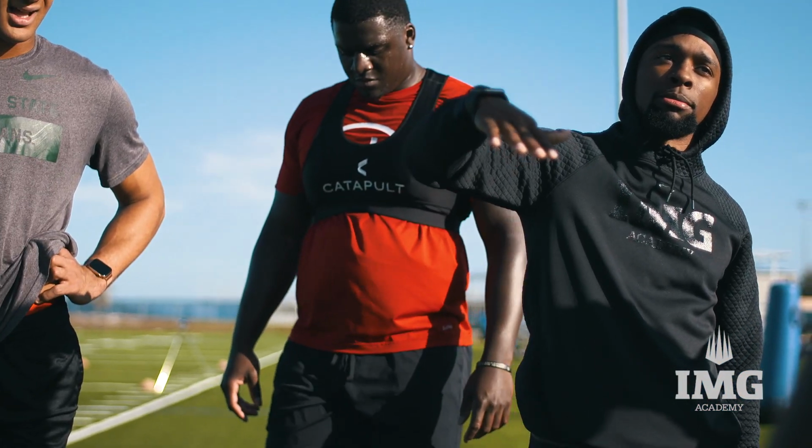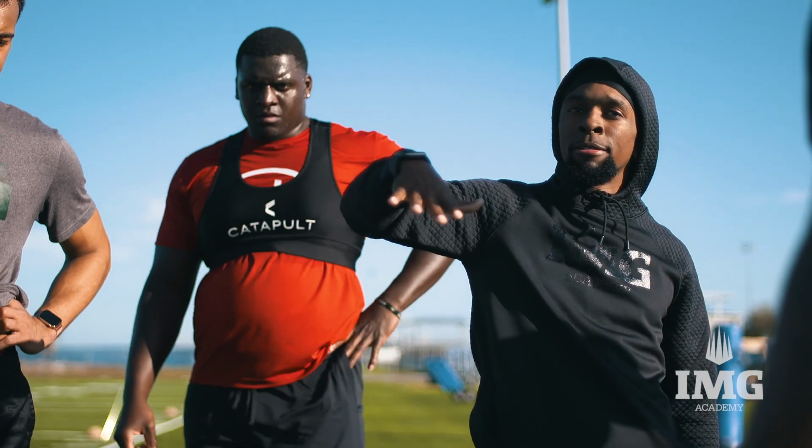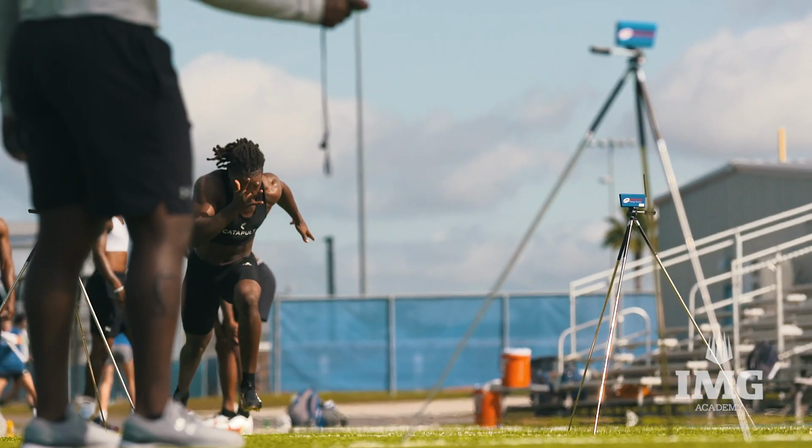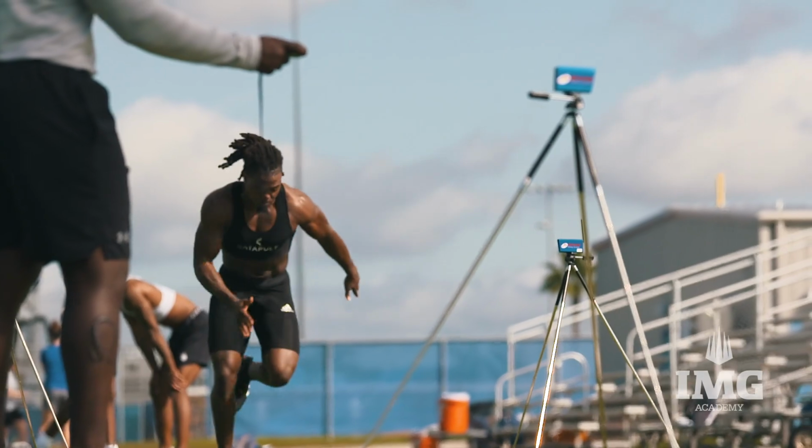With that data, I'm able to control the volume of which are running, who needs more rest, who actually had a harder session, or who maybe be able to push a little bit harder. You know, it really takes the guesswork out of everything that we do. It gives us exact numbers.